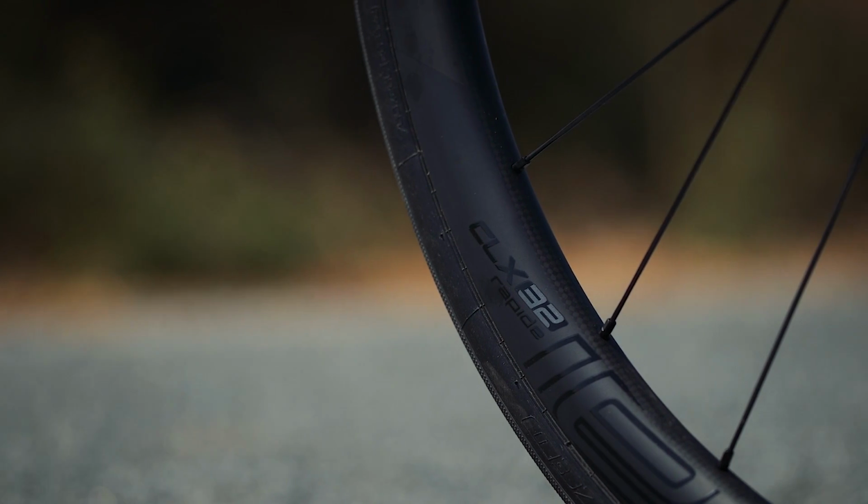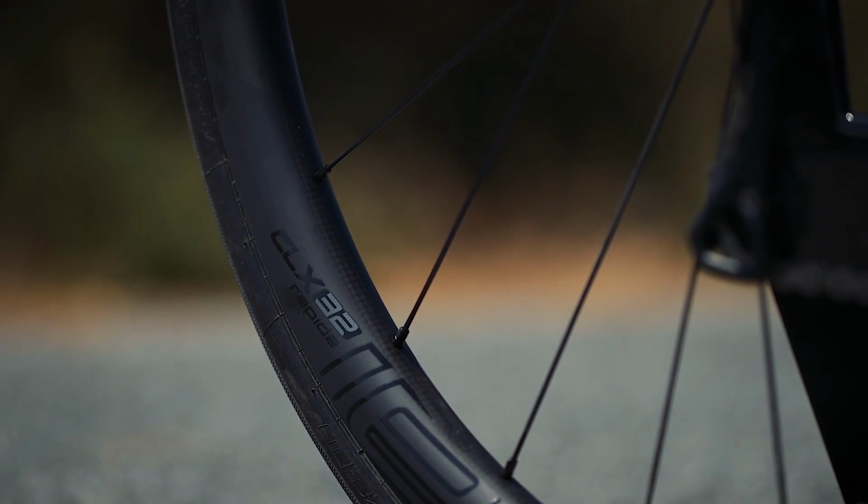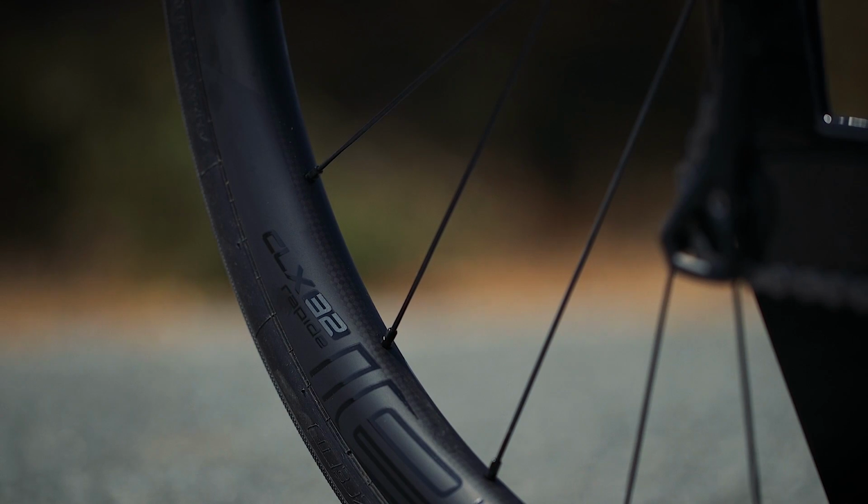You'll see our Revol CL and CLX32 wheel sets on some of these Roubaix. The rims have an inner width of 21 millimeters and a height of 32 millimeters. In the disc option, they weigh only 1,350 grams a set, and trust us, with our wind tunnel, we've squeezed every ounce of aerodynamics we possibly could into these wheels. The CLX32s are more aerodynamic than the CLX40s at every yaw angle.